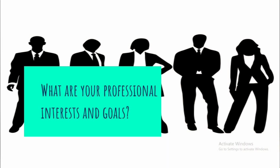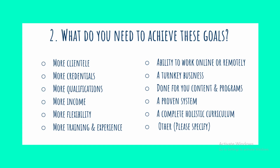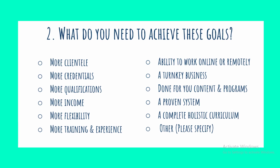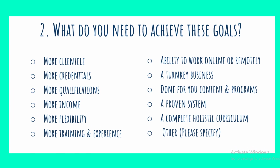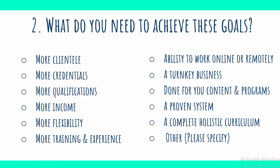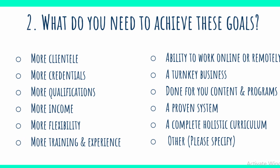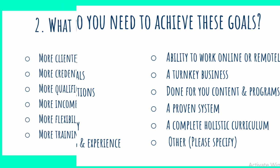Certainly a lot of people in the same industry, of course, makes sense. And what do you need to achieve these goals? Perhaps more clientele, more credentials, qualifications, income, flexibility, training and experience. Yes, ability to work online or remotely, a turnkey practice, done for you content and programs, a proven system, or even saving time, because I see that in one of the comments. A complete holistic curriculum can help save you time. If there's anything additional, feel free to specify. Or of course, it could be all the above, which is generally the case.